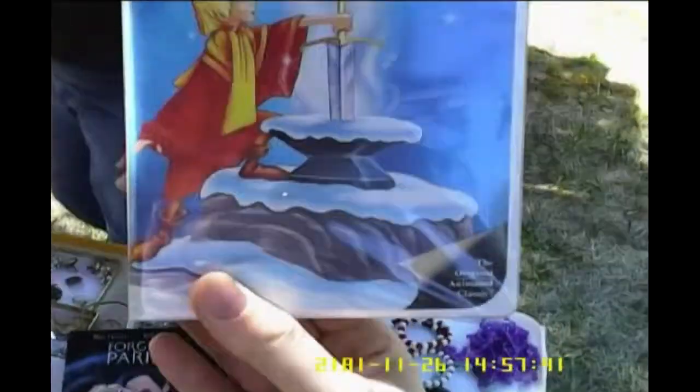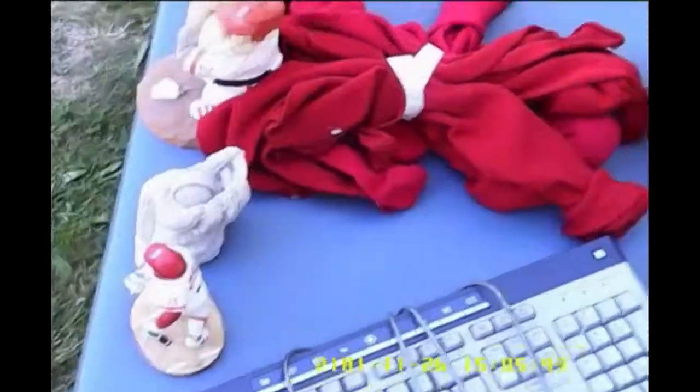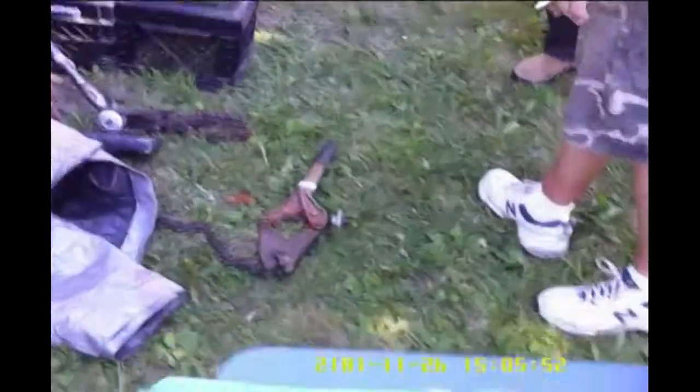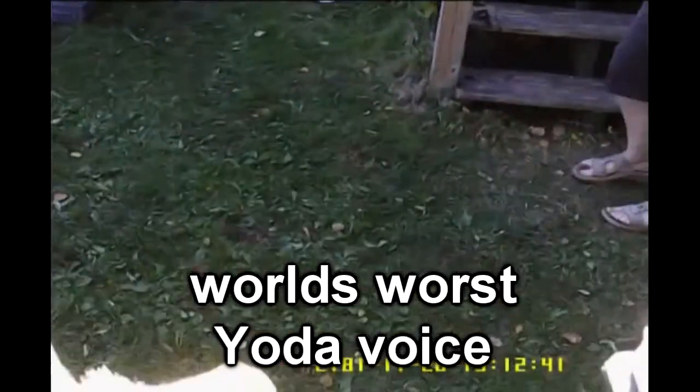Look what I found! Copy of Sword in the Stone on tape. This was one of my favorite Disney movies as a kid, and I was almost tempted to pick it up. Is it out on Blu-ray yet? Okay. Oh, look, more car repair manuals. Of course, not for what I'm driving at the moment. Why can't I ever find the one that I'm looking for? Probably when my car dies is when I'll find it.